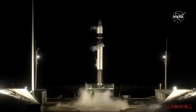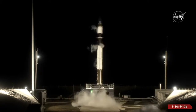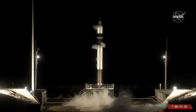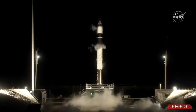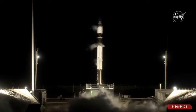In less than an hour, Rocket Lab's Electron rocket will lift off from Launch Complex 1 on the Mahia Peninsula in New Zealand. It's dark out there, just a few hours after sunset for our friends in New Zealand, which time-wise is right after 9 p.m. local time. Liftoff is 9:55 p.m. local time. That's 5:55 p.m. Eastern time. And if all goes well, that Electron rocket that you see on the pad there will light up the night sky, carrying NASA's CAPSTONE spacecraft towards the moon.